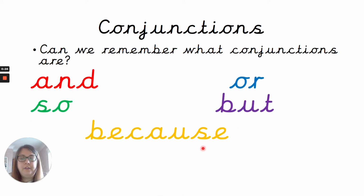So we could have and, so, or, but, or because. Using these words, we can extend our sentences further. So instead of saying, I like apples, I like bananas, we could say, I like apples and I like bananas. So we're joining the two sentences together to make it sound a little bit more interesting. We could say, I like pizza, but I don't like fish.